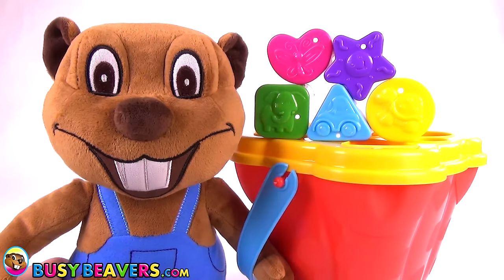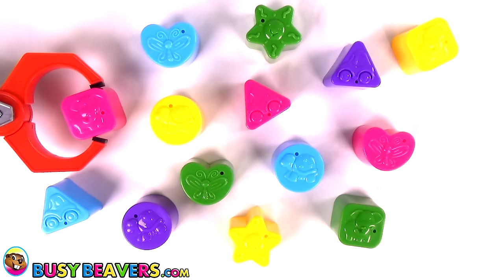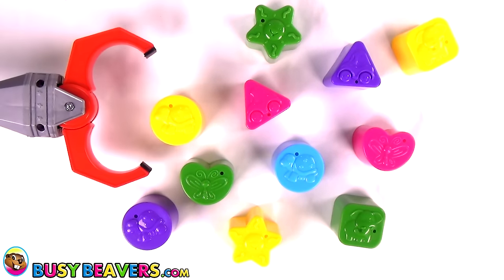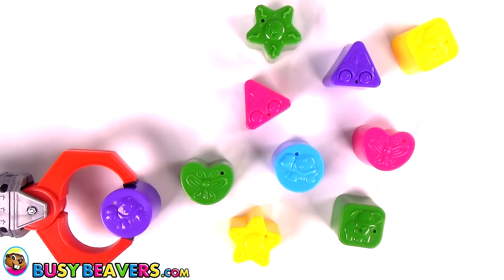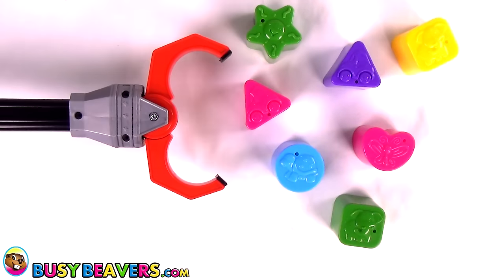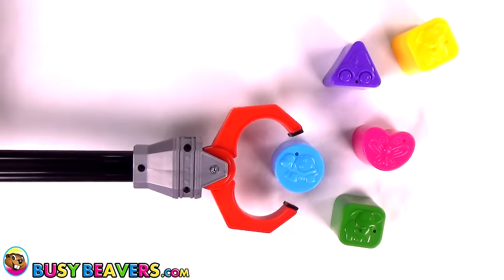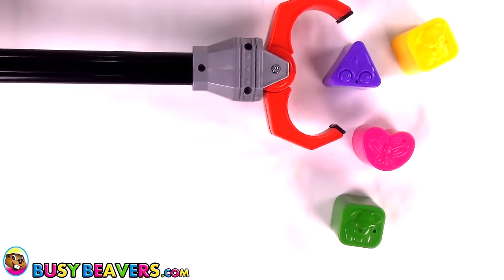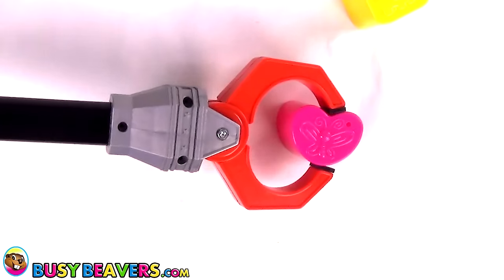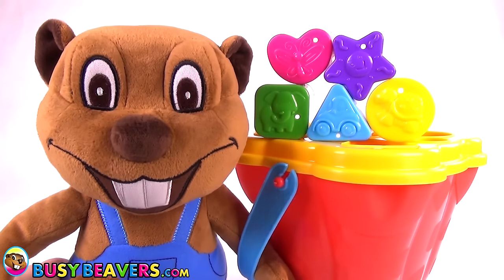Sorting bucket. Let's play. Purple star, pink square, blue triangle, blue heart, yellow circle, purple circle, green heart, yellow star, pink triangle, green star, blue circle, triangle, green square, pink heart, yellow square. Cool! Shapes are fun!